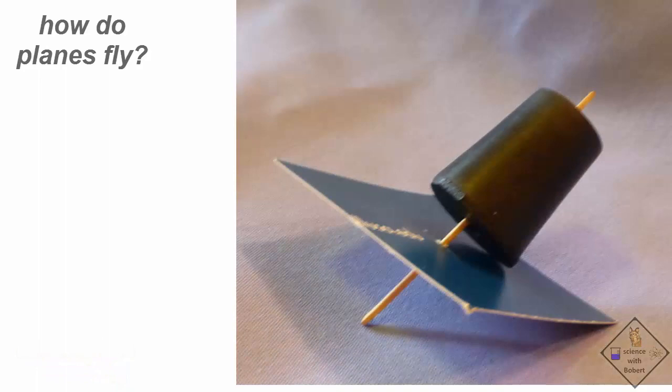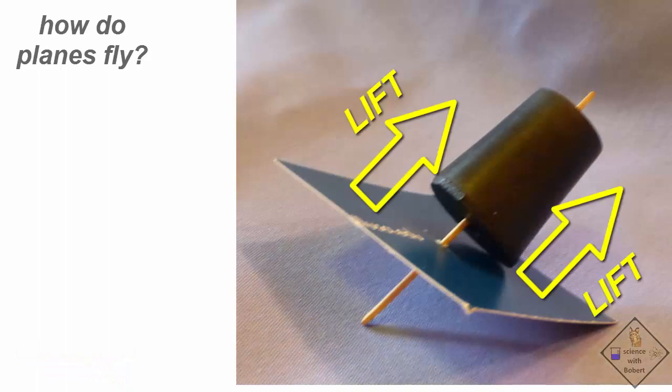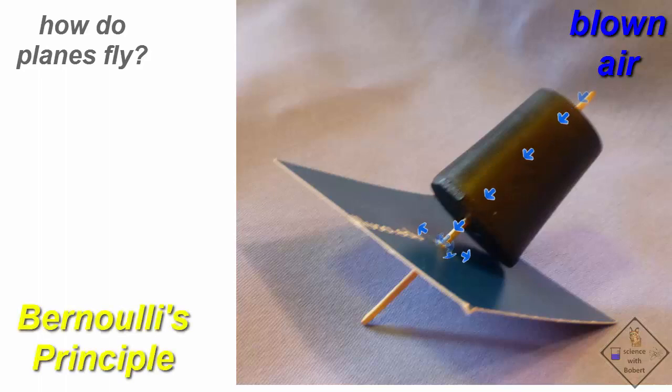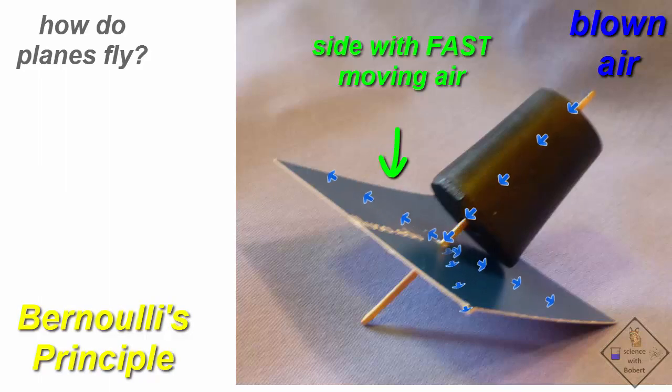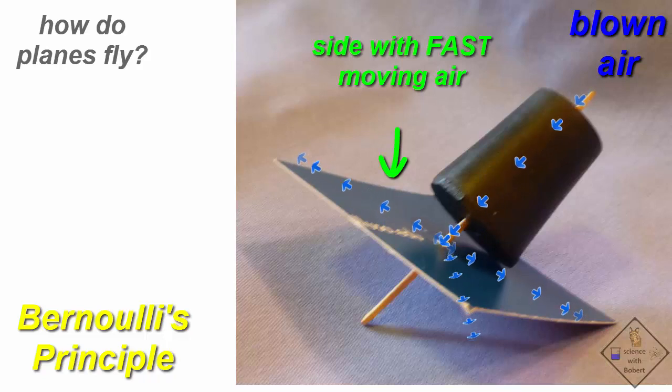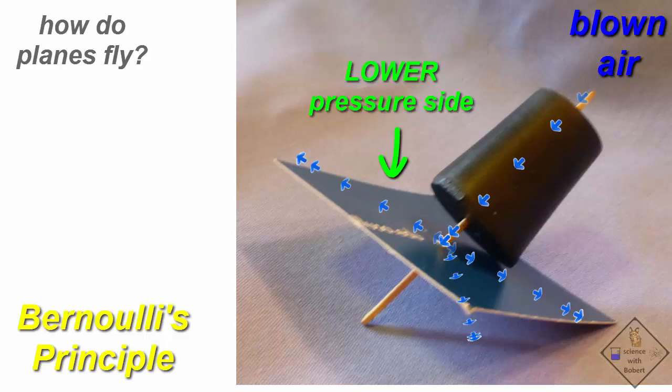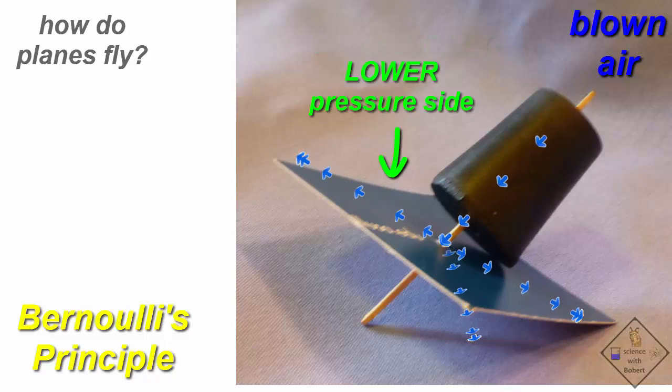The paper doesn't fall. In fact, it does the opposite. The paper moves upwards. When Dr. Smith blows through the tube, lift is generated. It's because of Bernoulli's principle. When Dr. Smith blows through the tube, the blown air moves very quickly along the top side of the paper. So the air on the top side of the paper is moving faster than the air on the bottom side of the paper. Therefore, there is less pressure on the top side than on the bottom side of the paper.